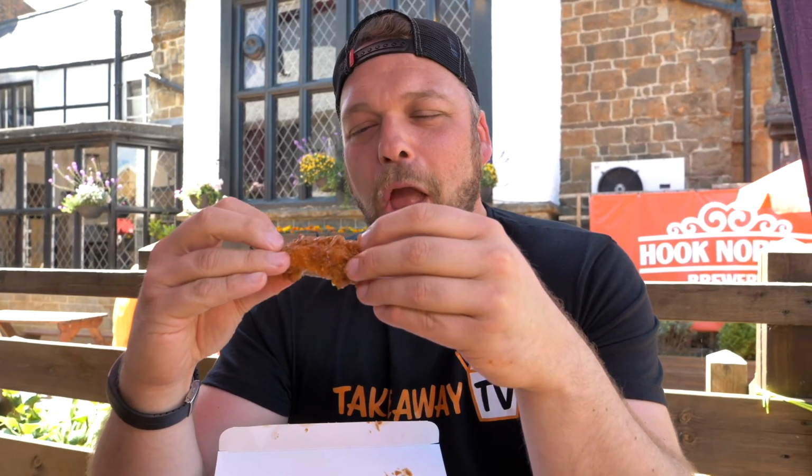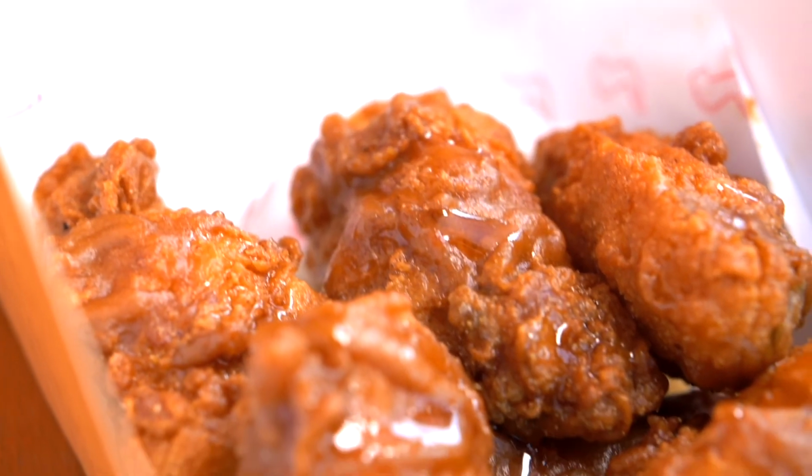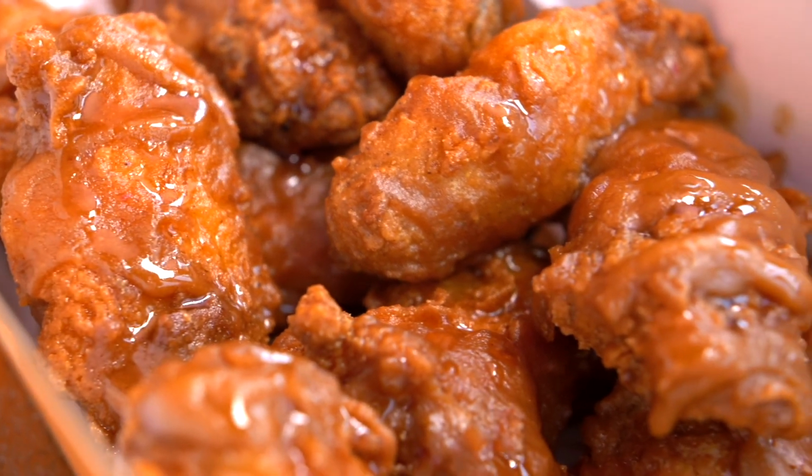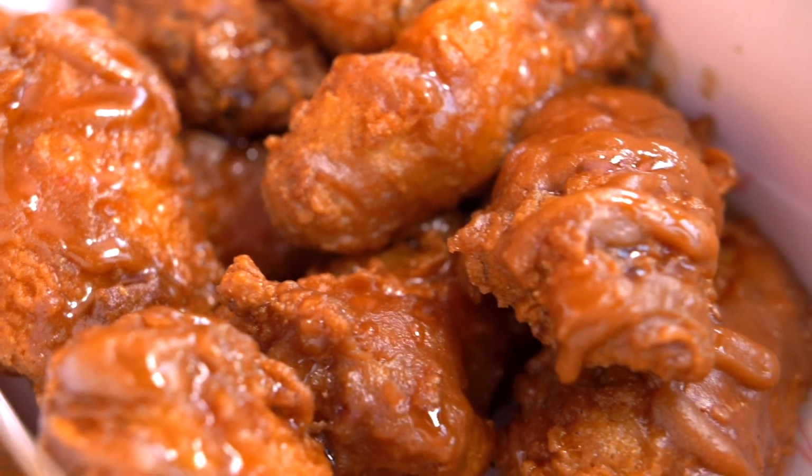I am absolutely lost for words. I mean, the crispiness of that double coated batter, the tender, succulent chicken, that beautiful smoothness of the peanut butter and the Canadian maple syrup. It's like your starter, your main, and your dessert all in one. I love it. Oh my God, these are good.